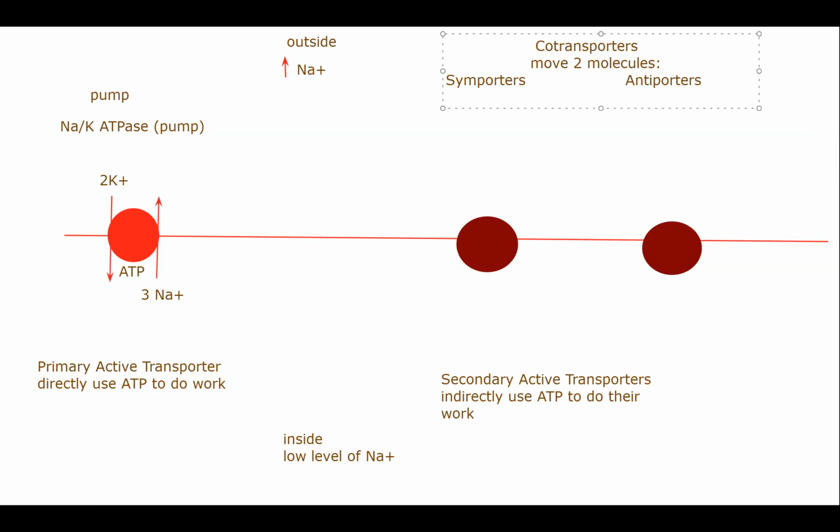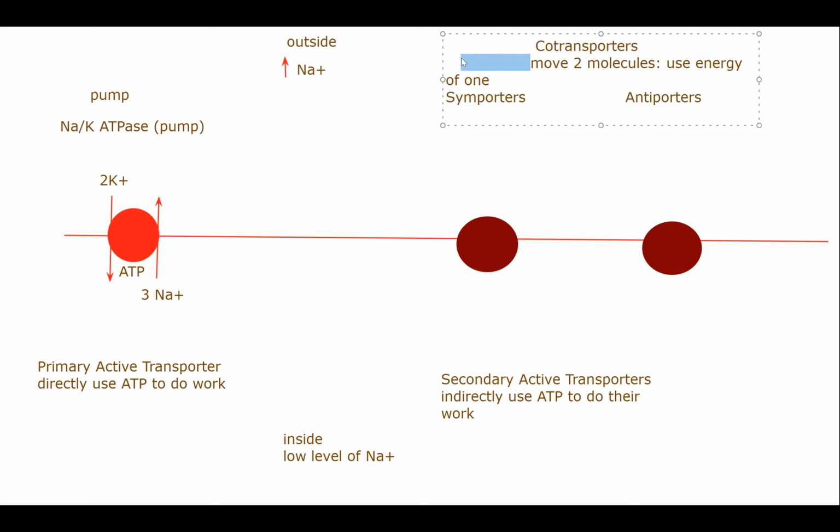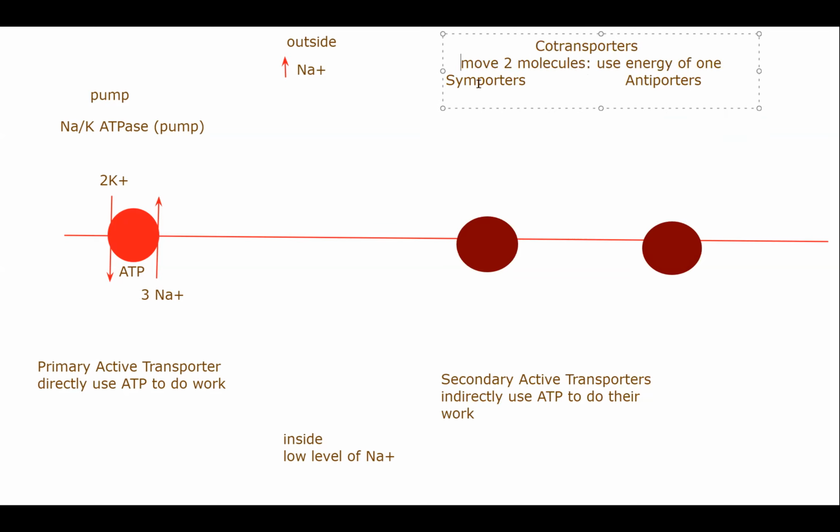But the key to this is they use the energy of one. So they're going to move two molecules, but they use the energy of one to do the work for us. And there are two types, symporters and antiporters. Notice our sodium-potassium ATPase moves two things as well. But again, remember, it's directly using ATP.